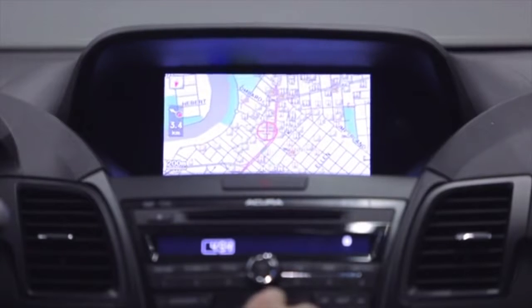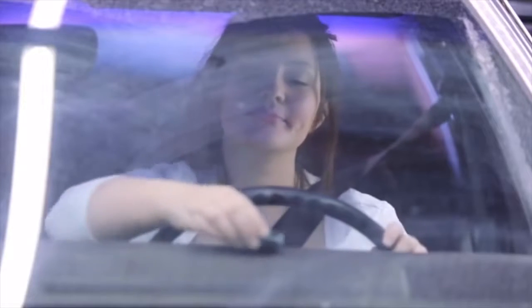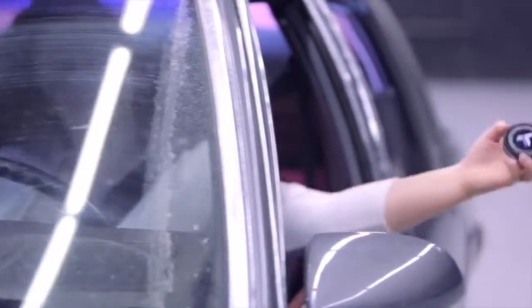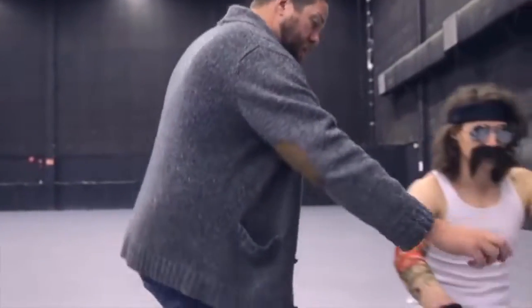All right, let's say your car isn't available and you need to use your friend's ride. You can't take that fancy nav system with you. With TrapTap, it's simple. To change cars, just pick it up and move it. What's that? You don't have a car? I hear you, brother. We haven't forgotten about you. Easily attach your TrapTap to your bike and you're ready to ride.